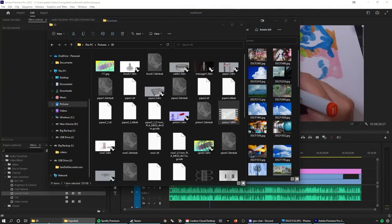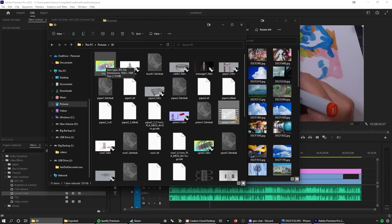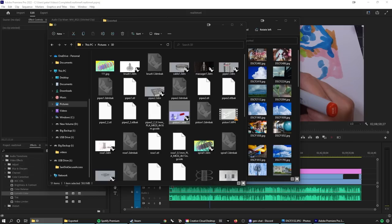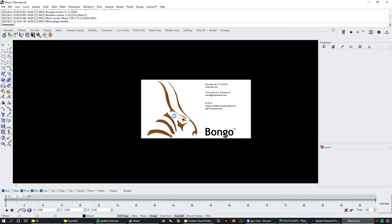All right, let's look at 3D stuff. Here's my most recent one. I've been using Rhino, which is a 3D modeling program. It's probably really expensive normally, but while that loads, I am thirsty. What I was trying to say is I have an educational license, right?